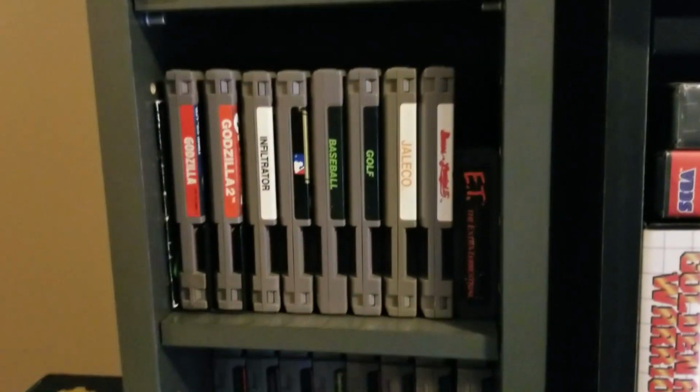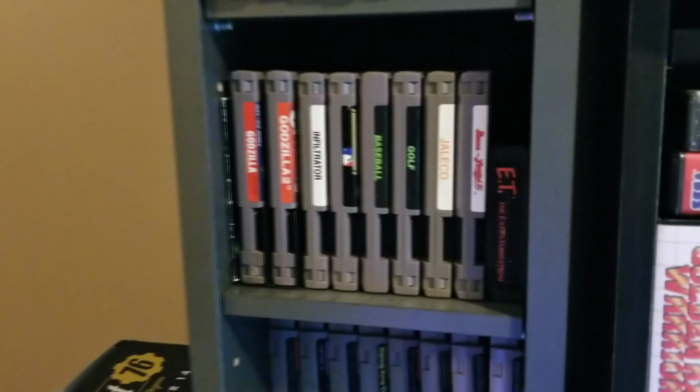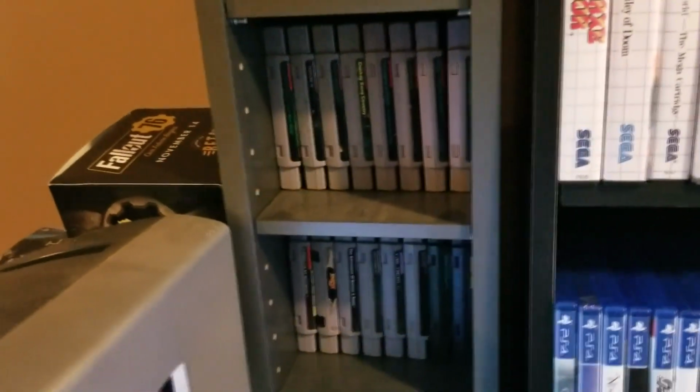There goes my NES games. I won the Godzillas off of Gamer Geek Nation auctions, so those are pretty cool. Don't have much for the cart based, they don't pop up here that often, so yeah.